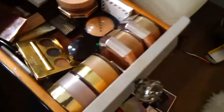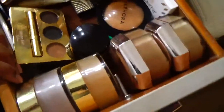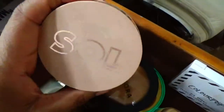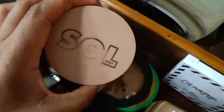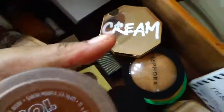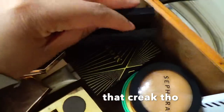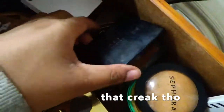We have to pick some powders. I'm going to pull just a brightening shade, and I'm going to pull my Fenty powder. This is in the shade Honey. I don't think I want to grab any others. Moving on to bronzer. I'm going to put this in my Shop My Stash. This is the Soul Body bronzer in the shade Deep. And I think the powder bronzer I'm going to pick is my Anastasia Beverly Hills one. This is in the shade Mahogany.